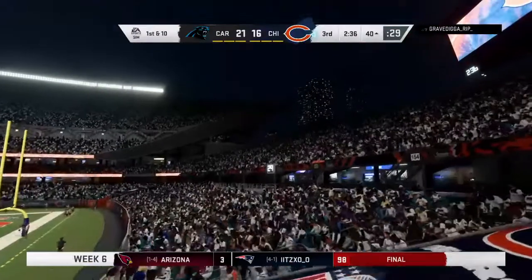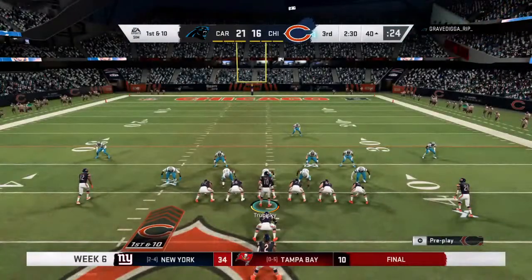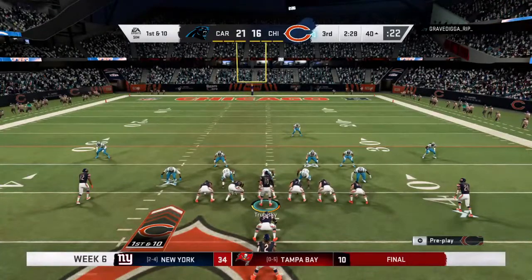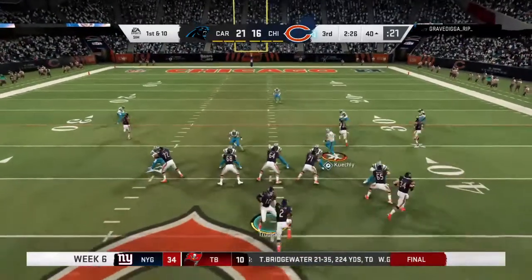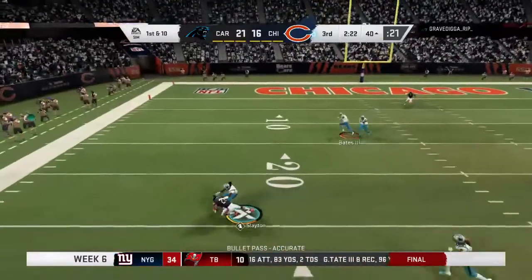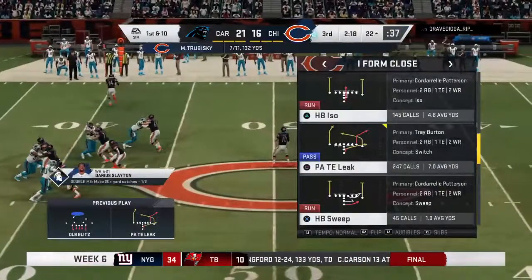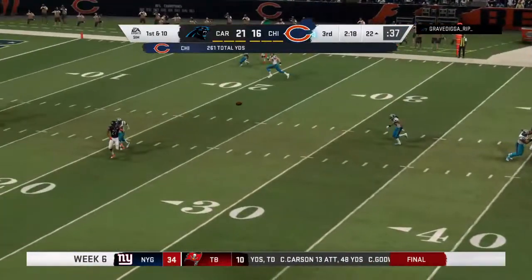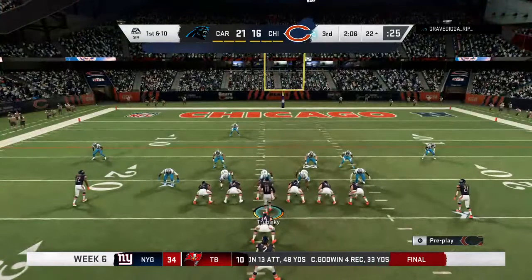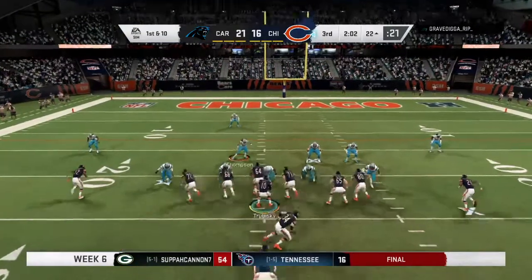First and 10 at the 40-yard line. So from Panther territory now, it's first and 10, right at the 40. Now Trubisky to throw. Oh, a battle for it here, and this will be caught. 18 yards on that one, and Chicago has the first. 18 yards. That's good for the Bears.